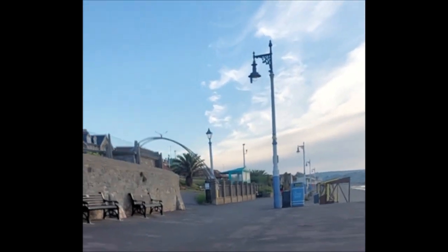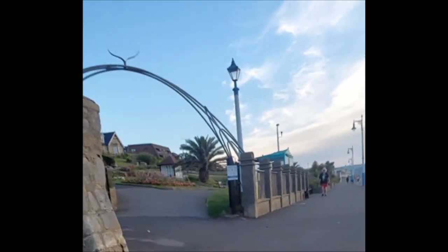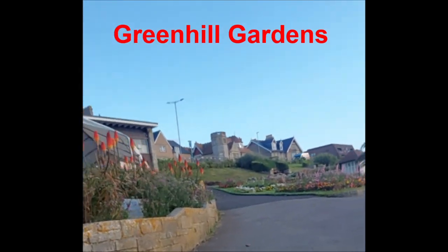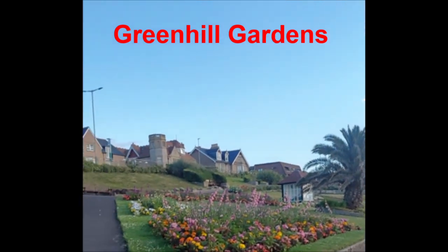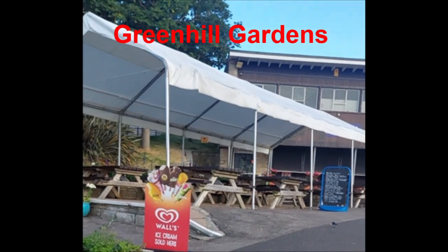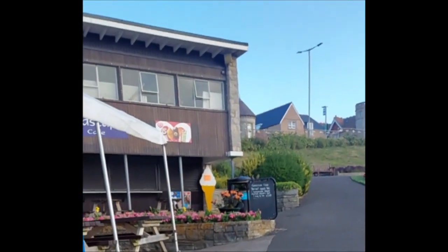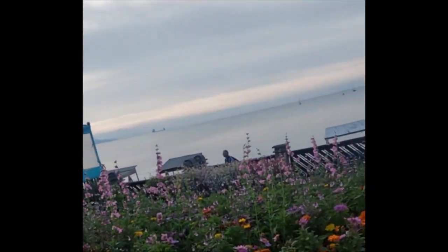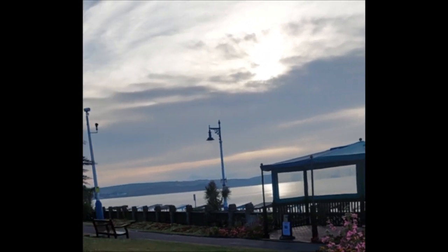We've got a little area over here on the left. We'll just go up there. It's called the Greenhill Gardens. Have a look at some of the lovely plants and things in here. Oh, there's a rather splendid cafe area here where you can sit and enjoy the wonderful views across the sea. If I just swing round, you can see what I mean by those views. Absolutely stunning. That's the way to spend a morning, I tell you, up here.